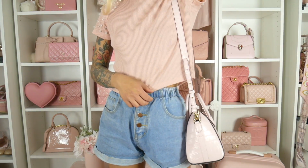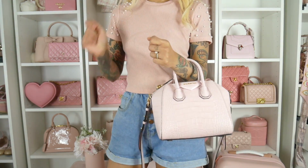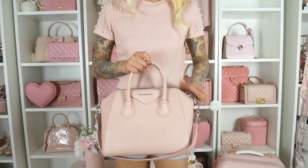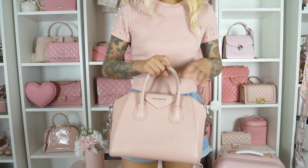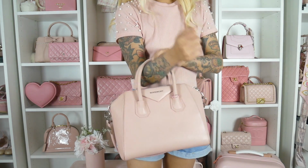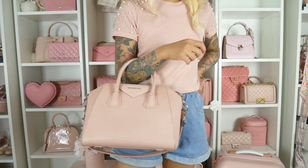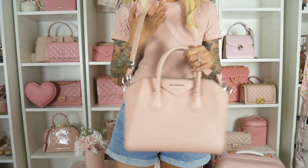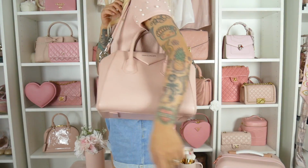And then it looks like this on me on the shoulder, and then it looks like this on the crook of my arm. Alright, moving on to the small size. This is what it looks like on me. This is how I normally carry it. I just like to hand carry it or like to carry it on the crook of my arm. I think that looks really classy and really cute. And then of course, mine doesn't have the long crossbody strap, so this is what it looks like on me on the shoulder.